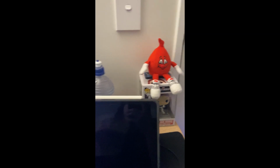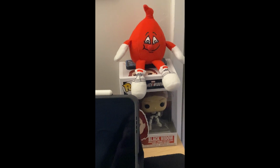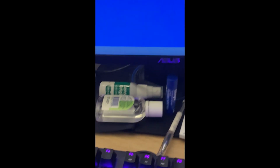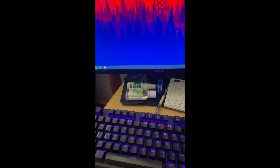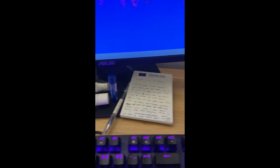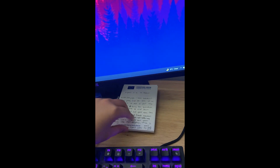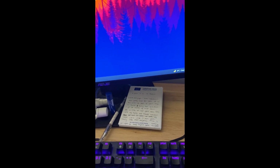timetable. And here, we have water and snacks, so I don't have to stand up and grab some downstairs once I'm in the mood, so I can just keep doing it. And here's some figures, Black Widow and someone. And here's my glass cleaner and my hand sanitizer, so if I need to clean my hands, and my lip balm. And then this notepad, so if I have to write down something.